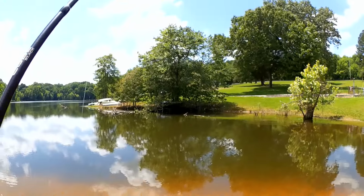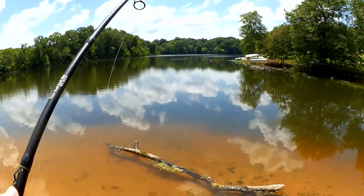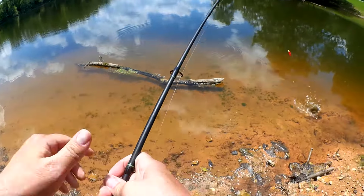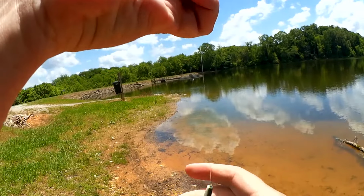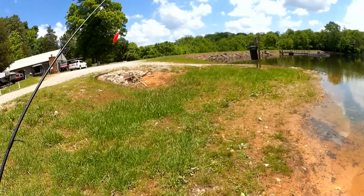Fish. This one's a little bit better. This one's actually pulling. What is it? Bluegill. Nice big bluegill. Oh, that's a bullgill. Yes. This fish just made my day. Wow, let me set my rod down.